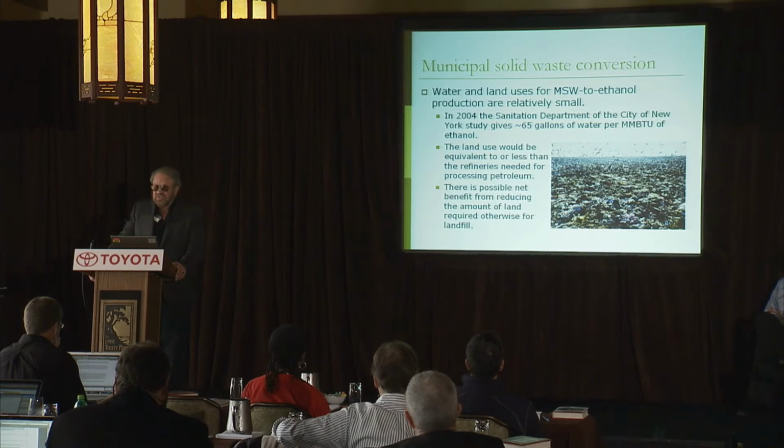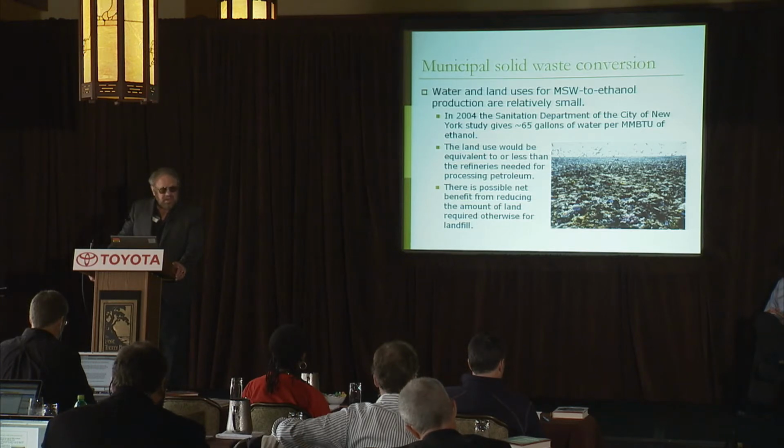We can also use the municipal solid waste, or so-called MSW, to produce ethanol. We've taken a look at that, and you'll see the results shortly. The reason that's interesting is that we're getting into a landfill situation. We'd like to do something other than bury this stuff, and this turns out to be actually a promising kind of approach. Okay.